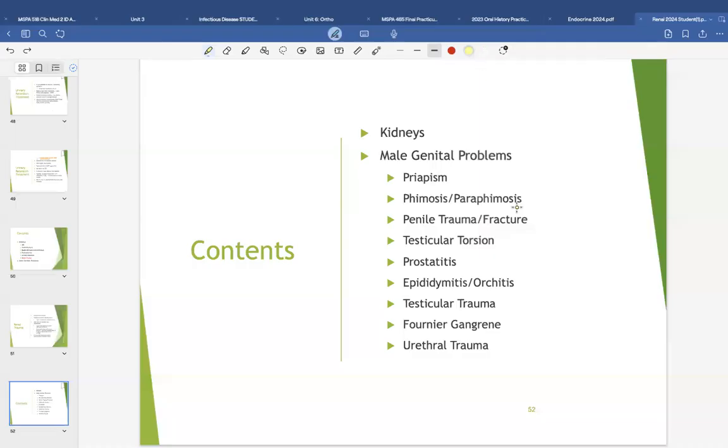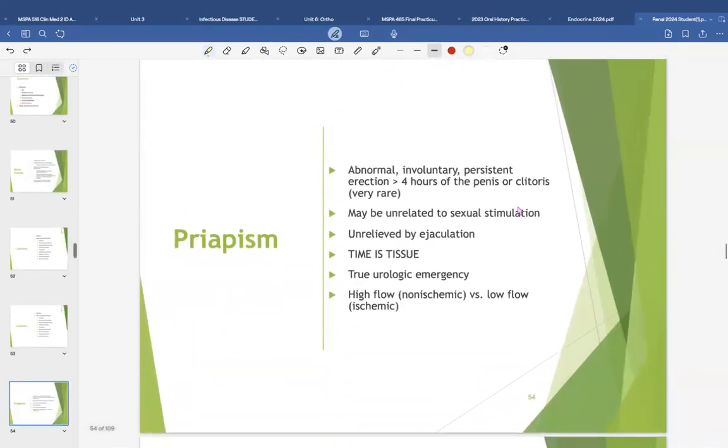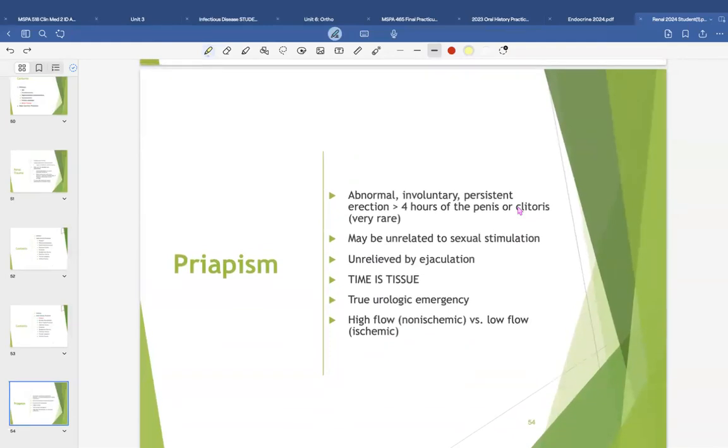Okay, because it is related to blood flow. Priapism is essentially a hydraulic situation. It is a normal, involuntary, persistent erection for more than 4 hours, or of the clitoris, which is very rare. You may hear in commercials for erectile dysfunction, if your erection lasts more than 4 hours, see a doctor. It may be unrelated to sexual stimulation and is unrelieved by ejaculation. Like with any ischemic tissue, it's one of the true urologic emergencies.